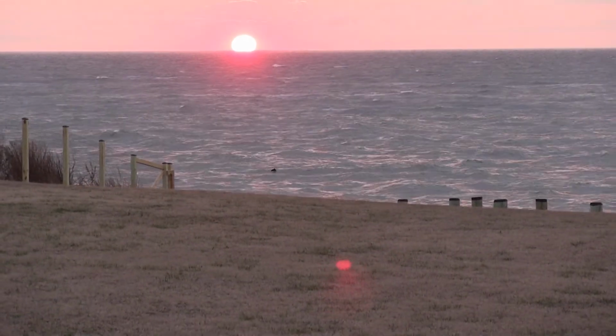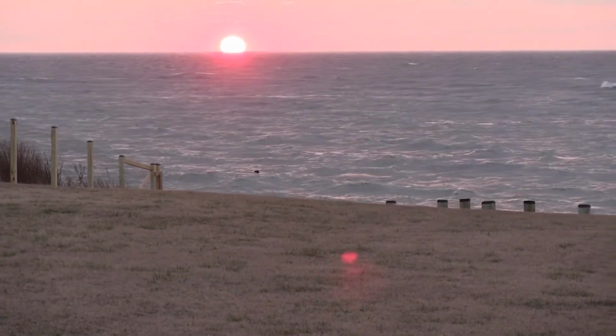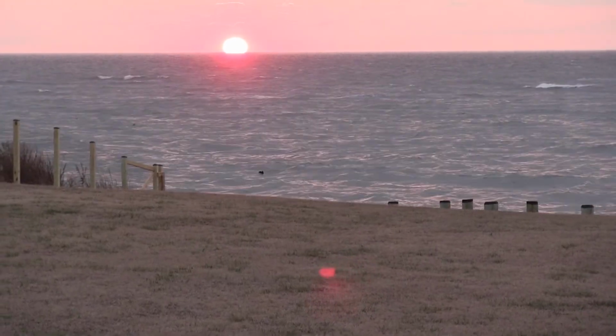And there the sun goes, setting in Jamesville, Virginia, across the Chesapeake Bay.